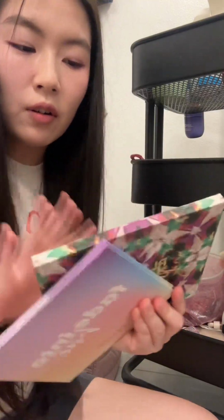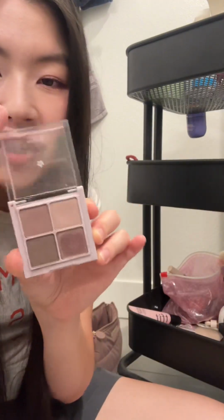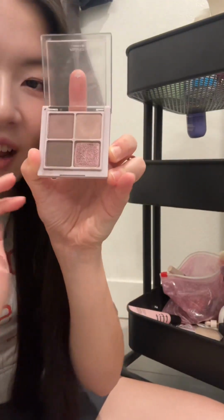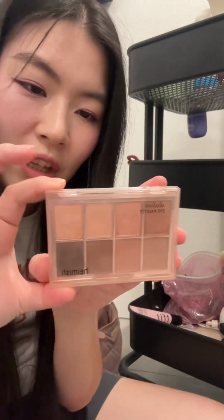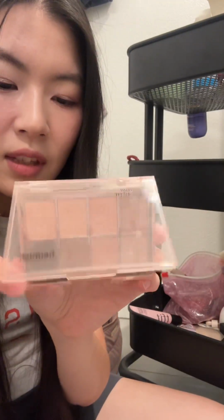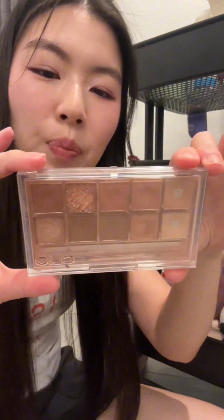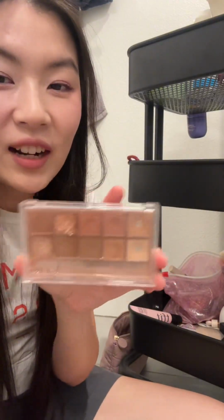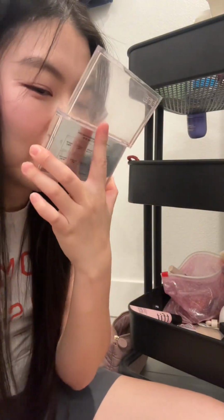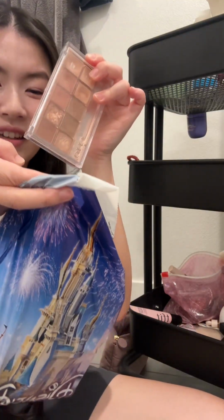Eyeshadow palettes. I'm gonna keep these 2 by ColourPop because they're a little over a year and they're still good. Roman K Heritage eyeshadow palette. This expired last year. Very beautiful, but... Hamish Daylism eye palette in Nudie Rose. This is still good. It's not expired, so I'm going to keep this. Cleo Pro eye palette in Autumn Breeze and Soul Forest. This expired last month and it has a funky smell, so this breaks my heart because I love this palette.